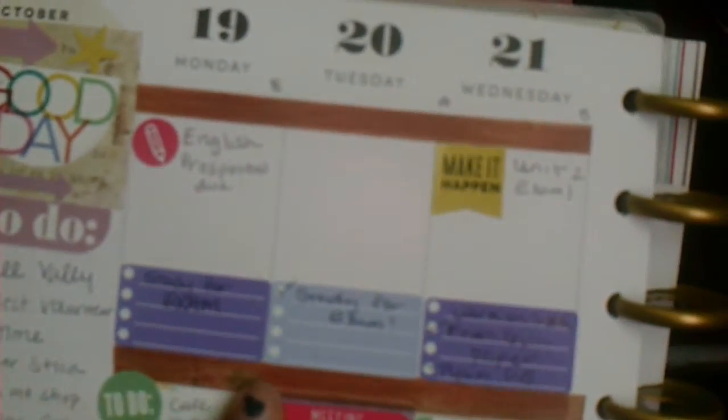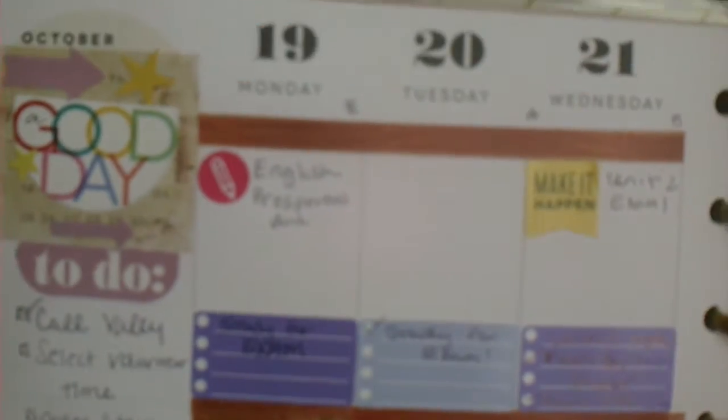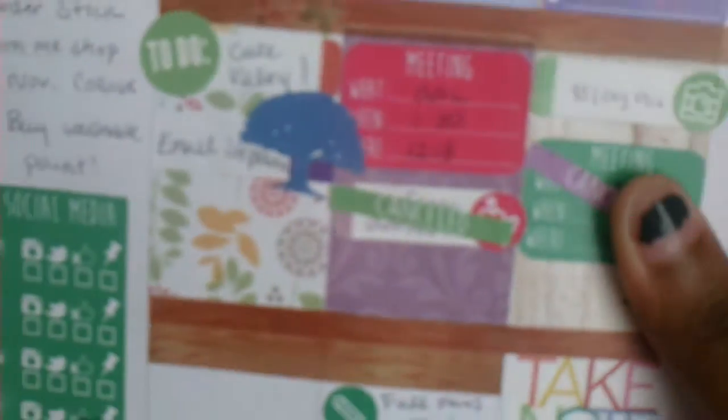I kept the top for school. You can see I have my school schedule in there, because I go to a block schedule in school with A days and B days. I did my to-do list on the sidebar. I actually completed a lot of these, and I just didn't check them off. And then my social media sidebar.